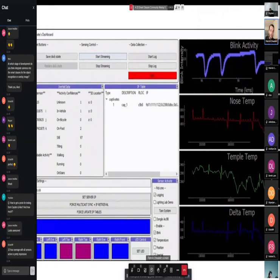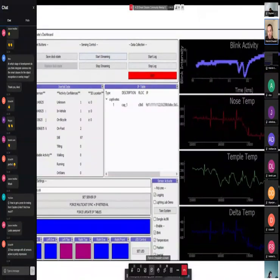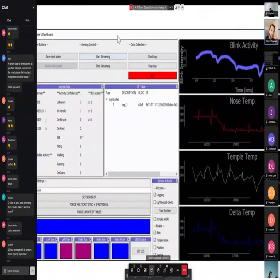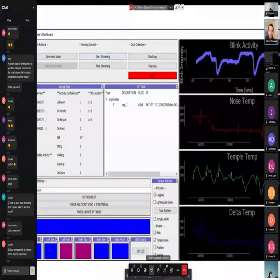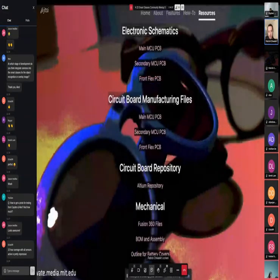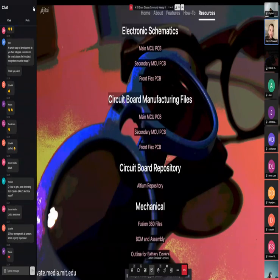Before I get into the open sourceness, we created a quick dashboard, which is pretty ugly, and I'll show you a new one that we've designed for AirSpecs. But this just shows you all the sensor signals streaming, and a couple of things that you can play around with as well. And it is fully open source. On captivate.media.mit.edu, there are all the design files, a how-to guide for assembling it, a bunch of feature documentation, et cetera, et cetera.